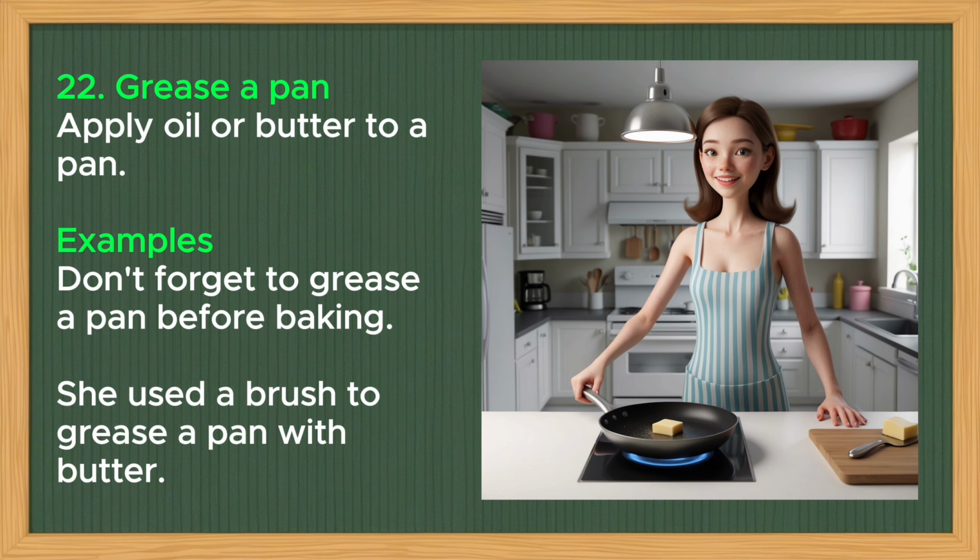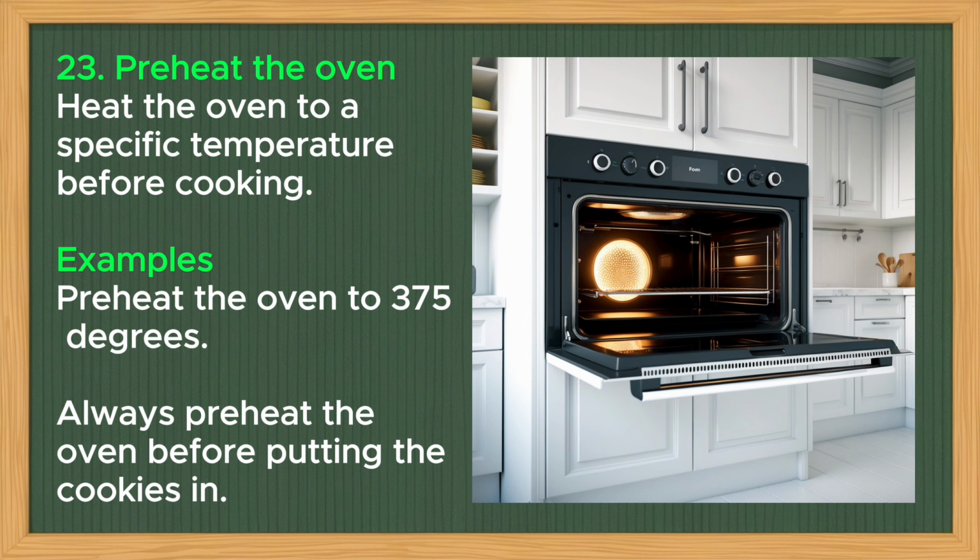22. Grease a pan. Apply oil or butter to a pan. Don't forget to grease a pan before baking. She used a brush to grease a pan with butter. 23. Preheat the oven. Heat the oven to a specific temperature before cooking. Preheat the oven to 375 degrees. Always preheat the oven before putting the cookies in.